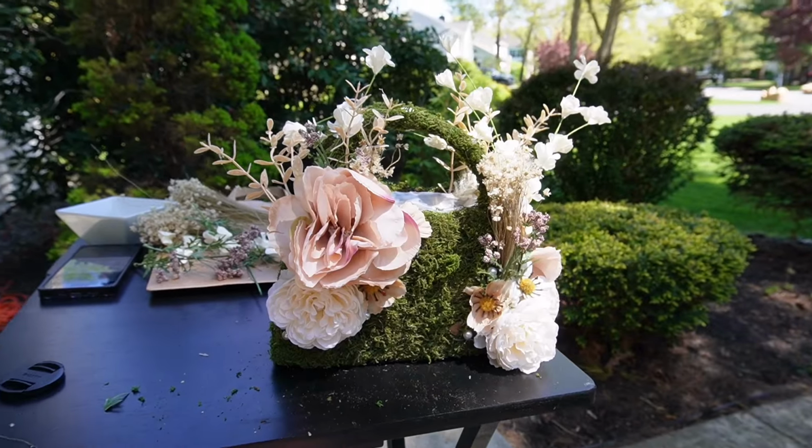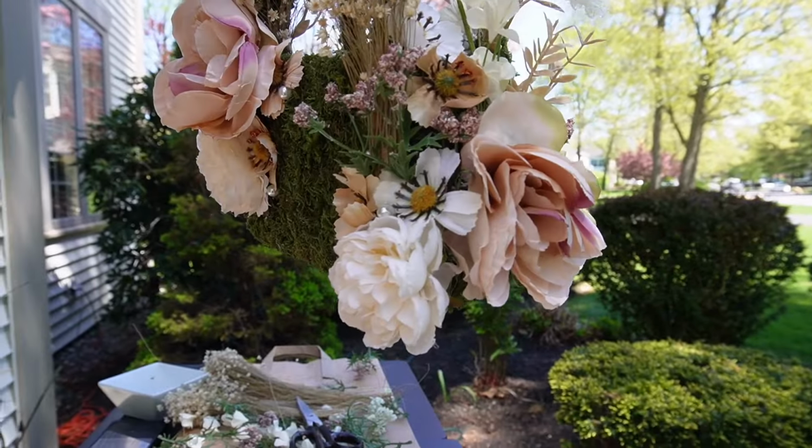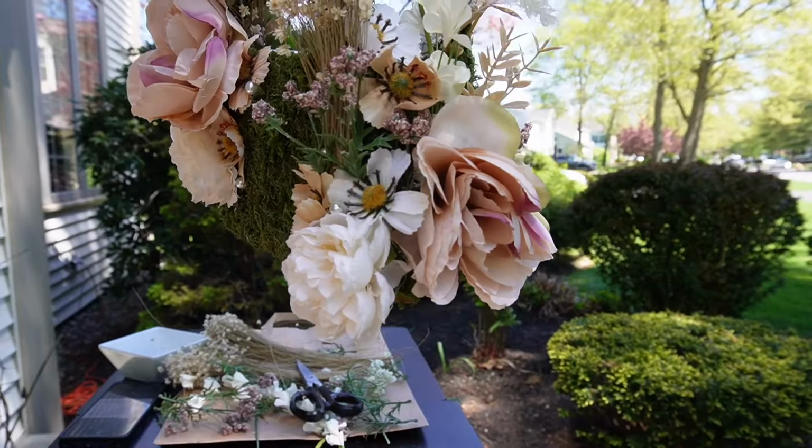I think it's done. It's so cute. I actually feel like I'd use this. I mean, it's a little messy. The moss kind of gets all over the place. I'm really happy with the way this came out.